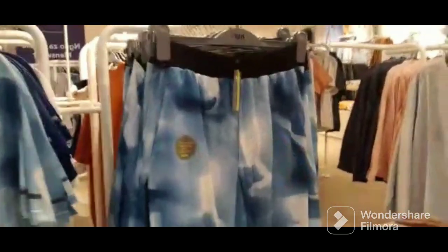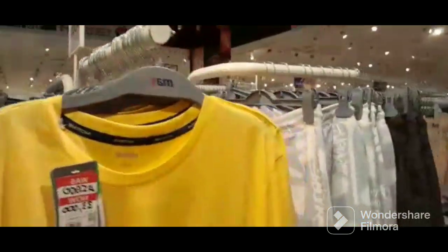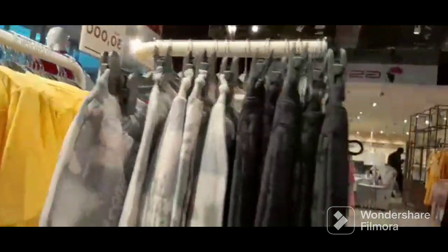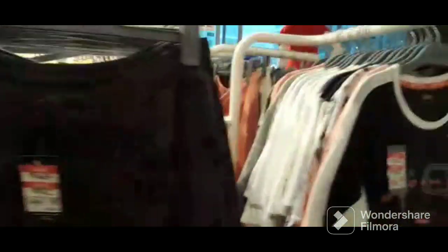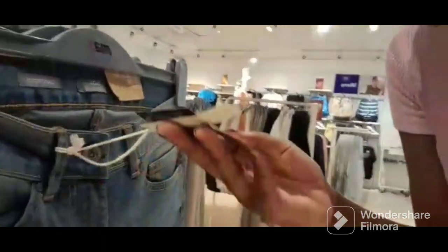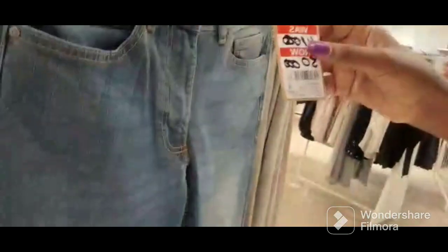And this is the bottom. They have different colors. Here, they have the yellow top. Jeans, different sizes. Come and get the stuff, guys. Size 8 in here.